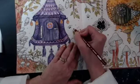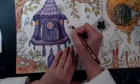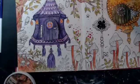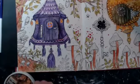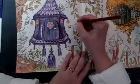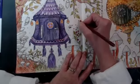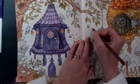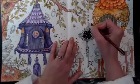And you could do this with a marker too. Whoops, I just don't want to press too hard. Just snap those leads. I'm trying to go fast and can't do that. Okay. But they're everywhere on this page. They're all over the page.